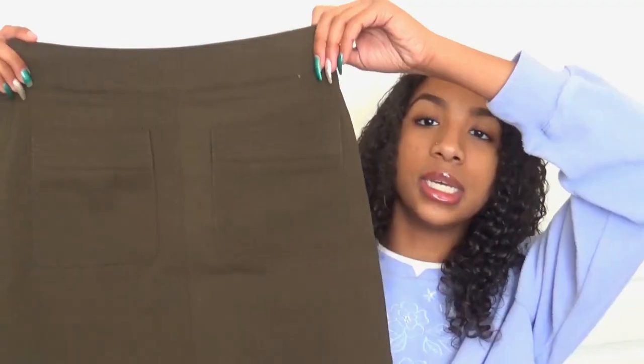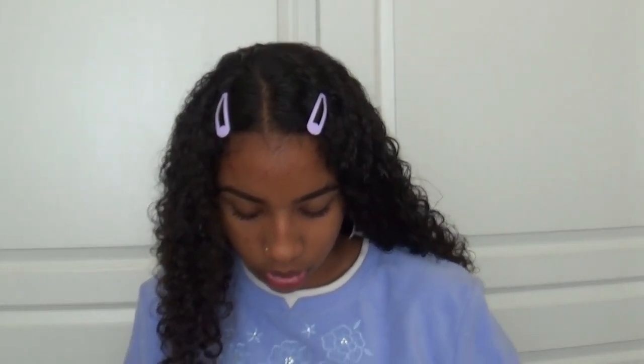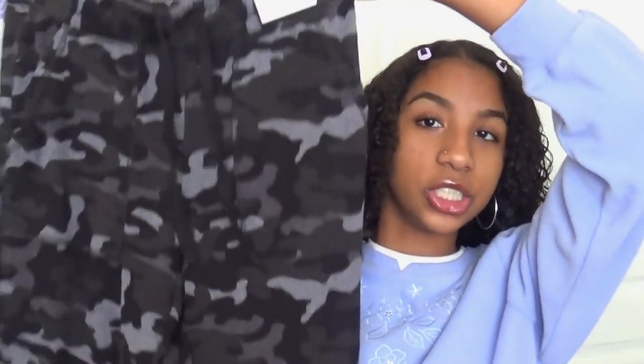Next thing I got from Express was this green skirt with the two pockets in the front. Last thing that I got from Express were some joggers. They're just these camouflage joggers, and they're super cute. I actually just needed joggers. Needed and wanted. Love that.